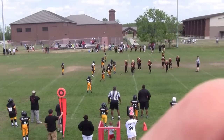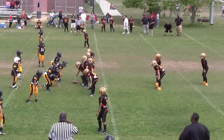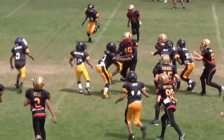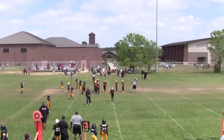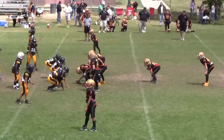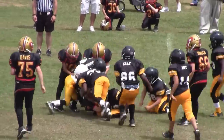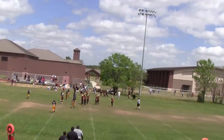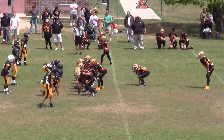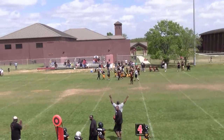It's close to first down. It's second and 3 on the Lions 42. Third down. Third and 3 on the Lions 43. It's more like third and 2. Fourth down. It's fourth and about 3 yards on the Lions 42. Turnover on downs. 6 minutes, 30 seconds left in the game.